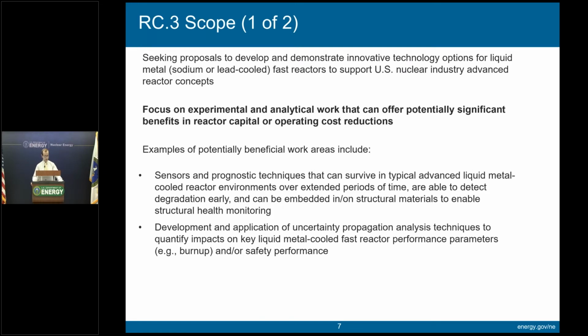One final item I'd like to note is this year's work scope may be supported by the UK's Engineering and Physical Sciences Research Council. This allows applicants to work with UK contributors, and US funded institutions will be funded by NEUP, and UK contributions will be funded by the EPSRC. With that, that concludes my presentation. I now open it up for your comments or questions.